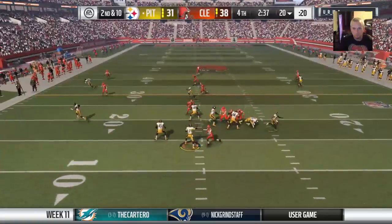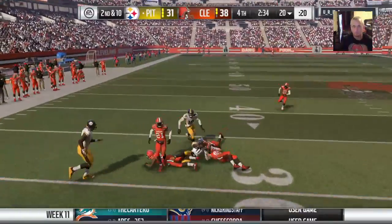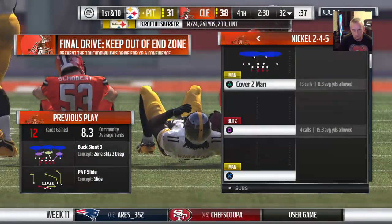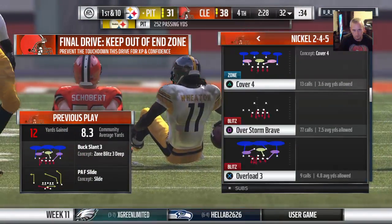Again on 2nd and 10, it's Roethlisberger. Out left here, it's complete to Wheaton, and he's brought down. Give him 12 yards on that one. It earns him a fresh set of downs.